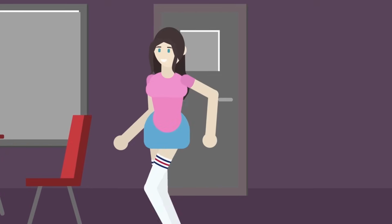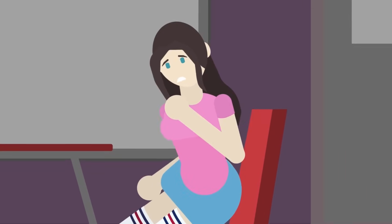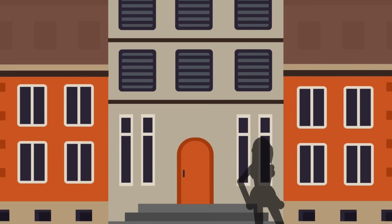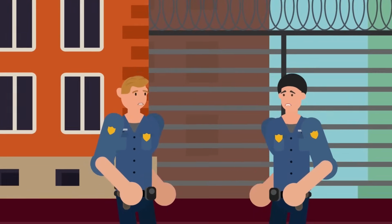One of the few people who still visited him on the inside was his 19-year-old daughter, and when she arrived, he convinced her to help him. When the daughter left the prison after her visit, everyone noticed she looked a little different, and it didn't take long for the ruse to unravel.